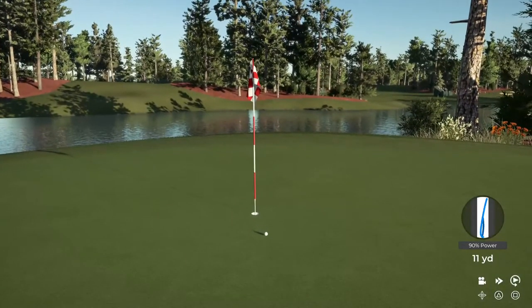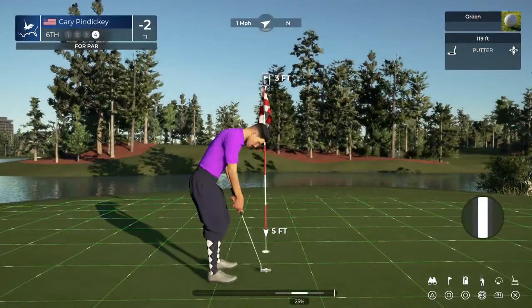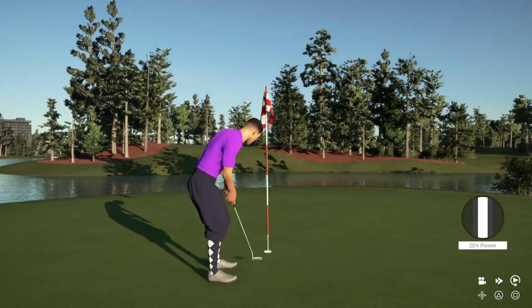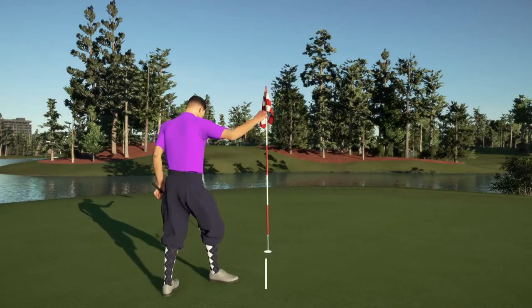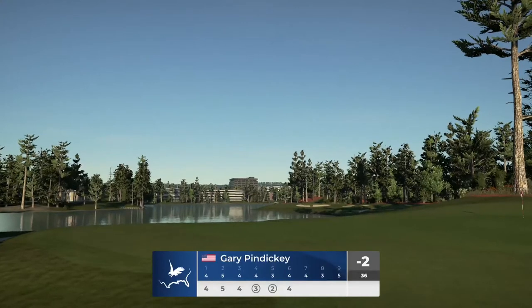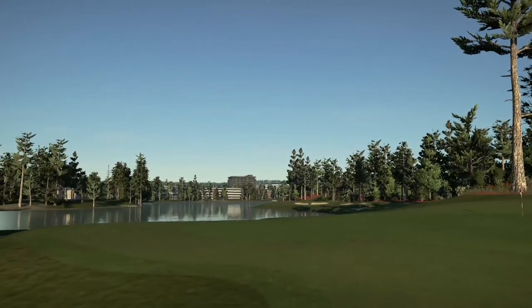Came close with that chip. 3 feet to go here to the hole. And down it goes. Let's head to the next. Leading by a shot after that hole.